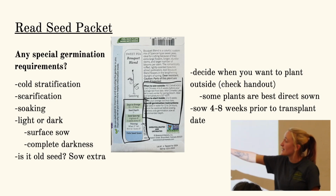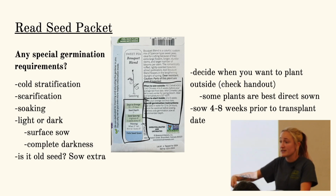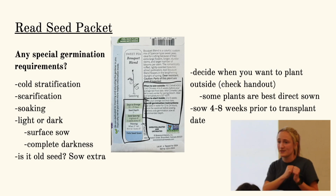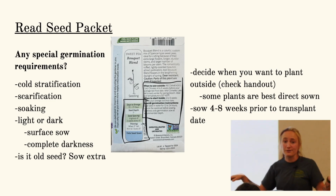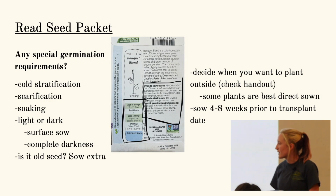Then there's light or dark. Sometimes packets will say surface sow, and that means do not cover it with soil. It needs as much light as it can get. So you truly just sprinkle it. It feels funny to not cover it with soil, but don't. If it says surface sow, just leave it on the surface and it'll figure it out. That's what it wants. And then complete darkness.